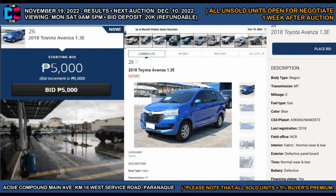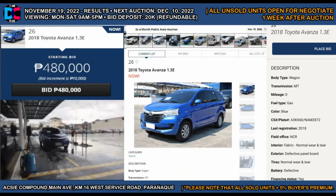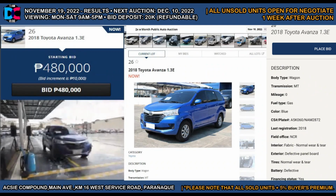Lot number 26, 2018 Toyota Avanza, looking for an opening bid at 480,000. At 480,000 to start, looking for 480. Who starts me out at 420? At 420,000 to start for the Avanza. At 420,000 last call for the Toyota Avanza. Last call, ladies and gents, at 420,000 only. We'll pass that in and move on to our next lot.